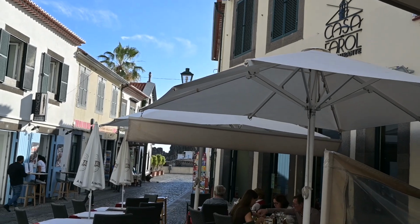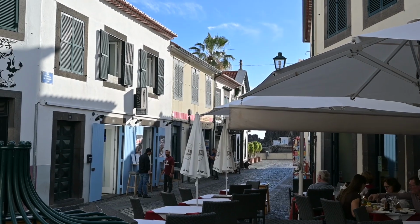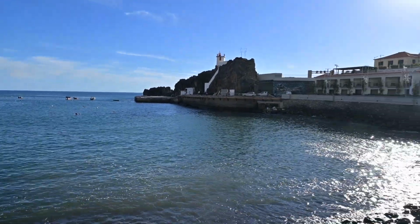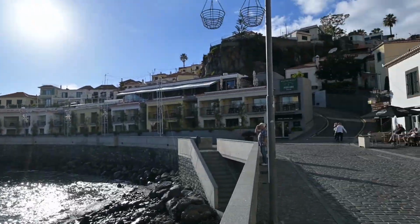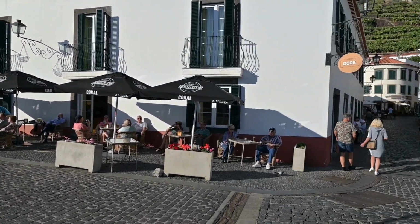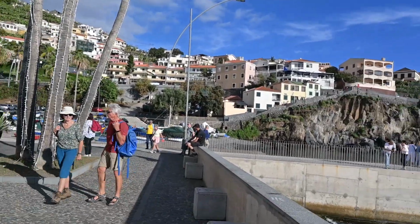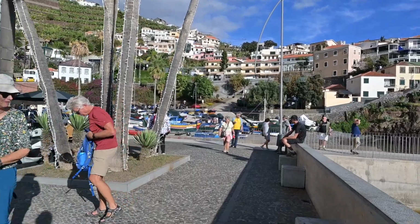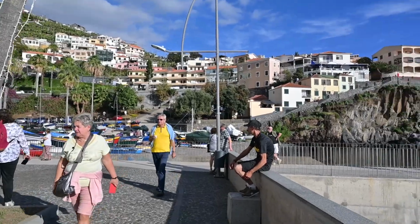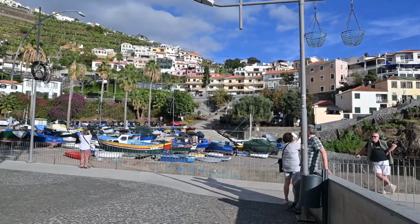Apparently this little fishing village is called Camara de Lobos, or something similar to that. Well, there's little condos and stuff up here. It's a very cute little village. Here we are, the cute little fishing village. It's just attacked by the birds. Mike's got that story in a bit more detail, but we'll just walk along here and take a look at the boats.